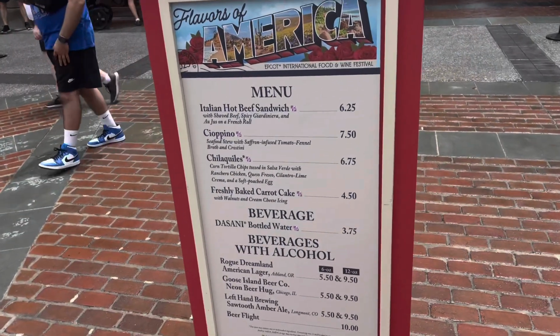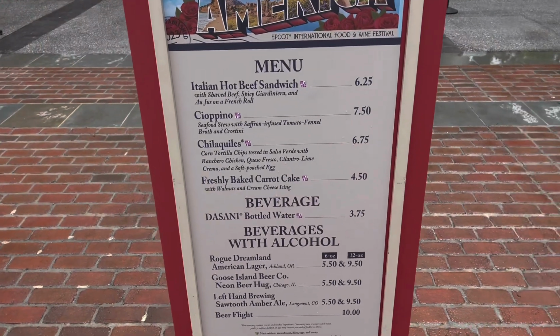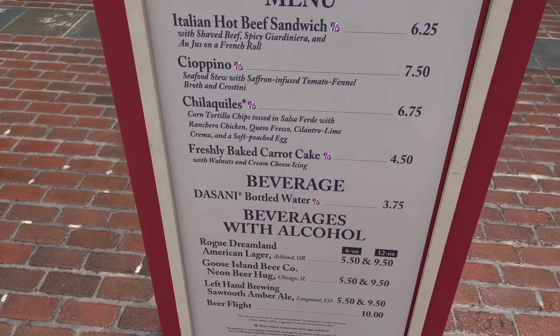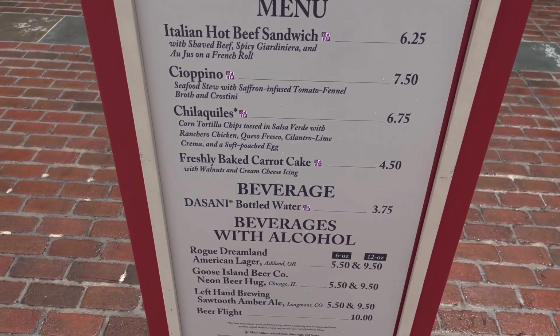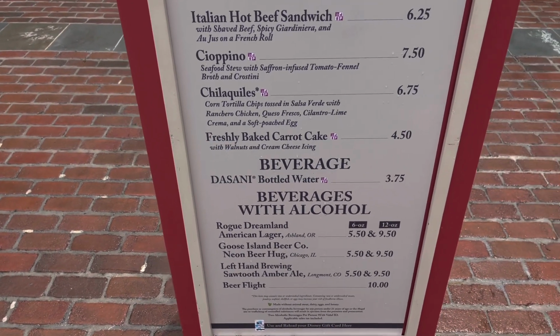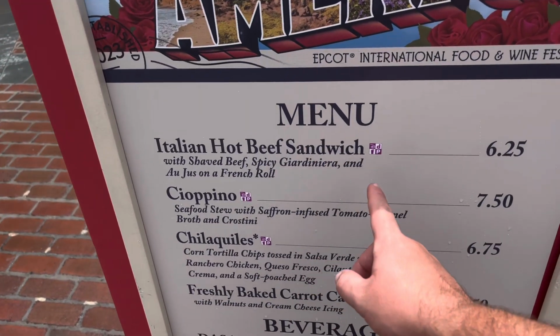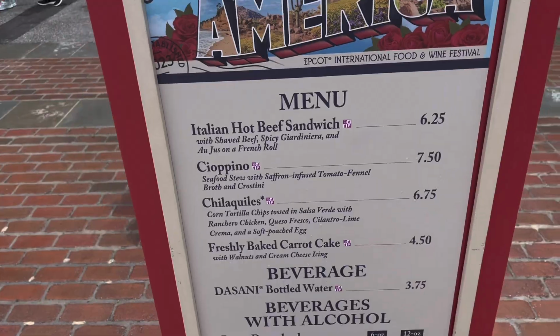Now to look at some of the menu items, you have an Italian hot beef sandwich, ciocchino, chilaquiles, I cannot pronounce that, and also a freshly baked carrot cake. Honestly, I would probably just get the Italian hot beef sandwich. It sounds like something Portillo's has.